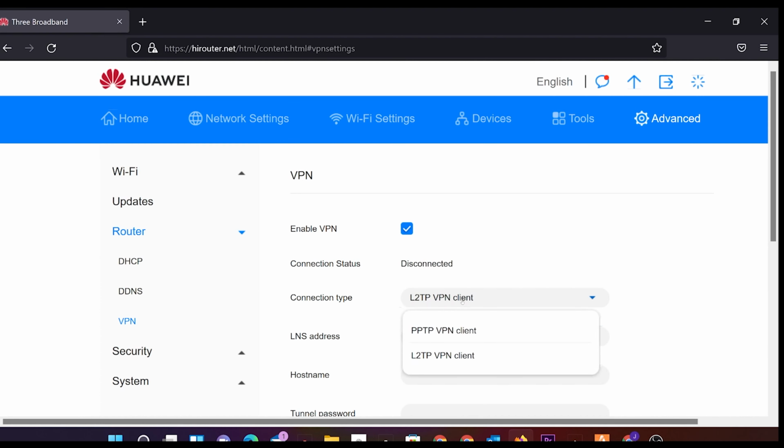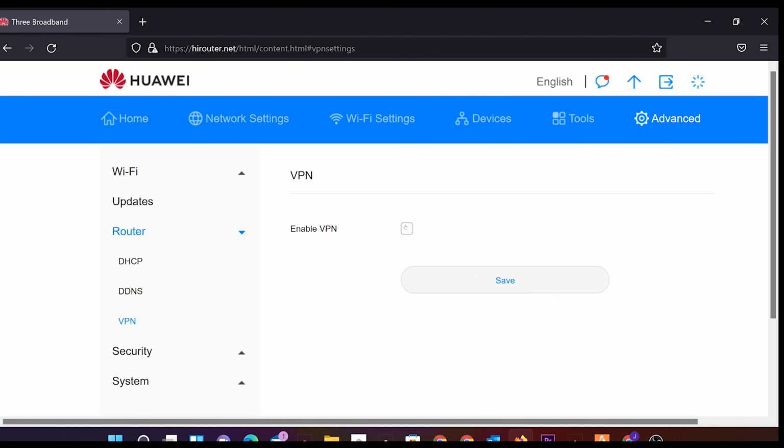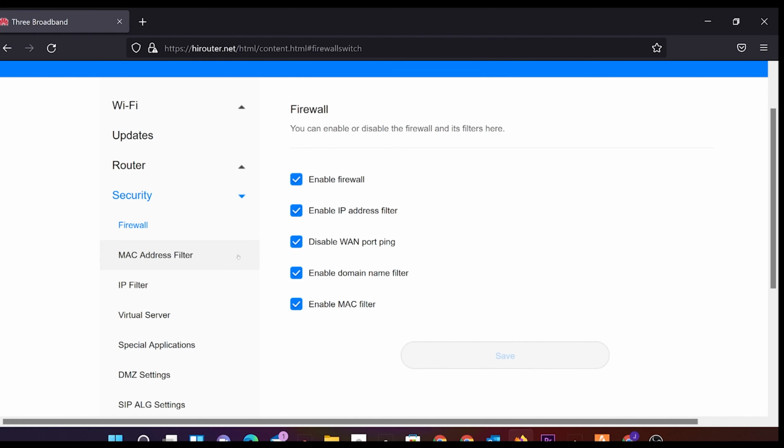VPN you can use on this router, by the way, L2TP and all the other one as well, but it's not OpenVPN, so I would not recommend this unless you have those type of VPN providers, which is very rare to find, although it does work. I've tested this. So anyways, you want to make sure you have all the latest firewall settings, and they should match your settings like this.